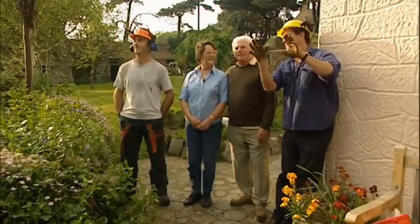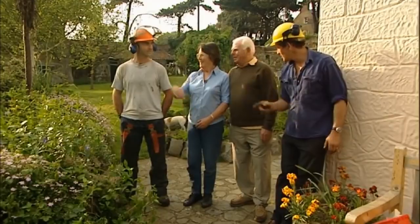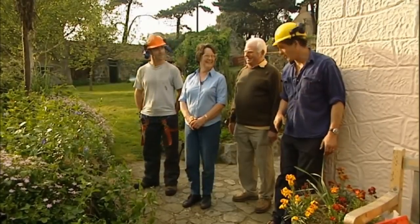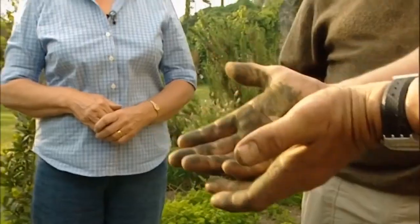Now we've cleared that, the next stage is that mound, is it? This mound here's got to come out. Ready for action? Well, I will be next week after I've had a rest and clean my hands first. I think you'll need a very large bar of soap for them. Well, yes.